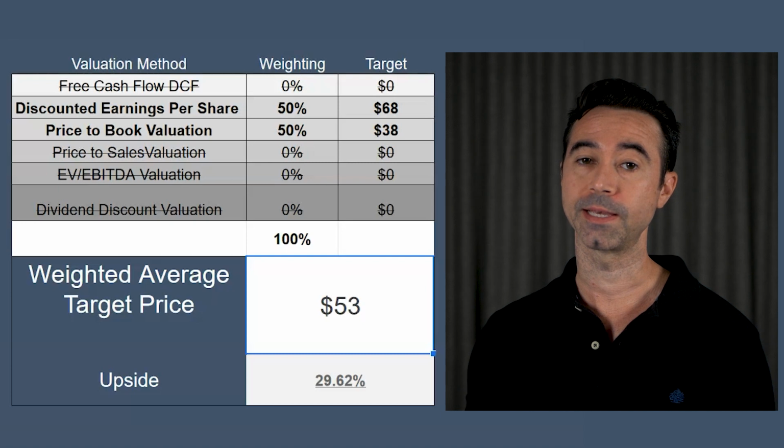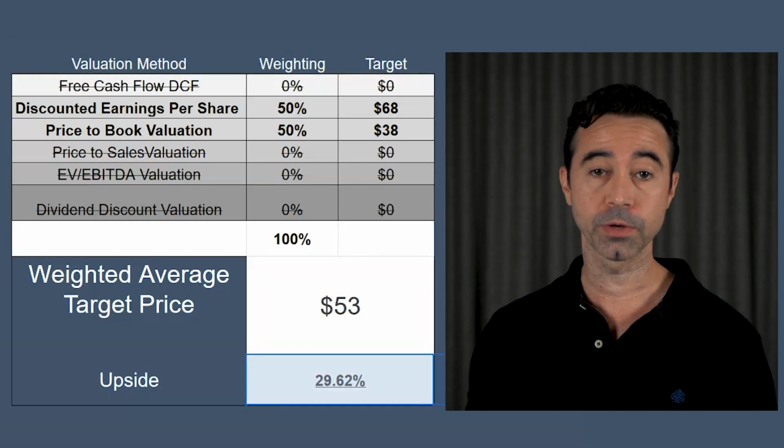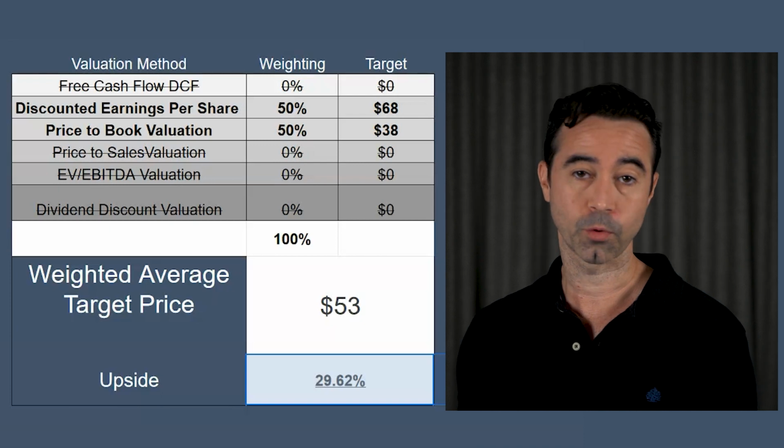So if Bank of America was to hit this price target by the end of the year, let's say, that would be almost a 30% rate of return. So, of course, that would be a great rate of return. So that's a price target. Let's take a look at some technicals.